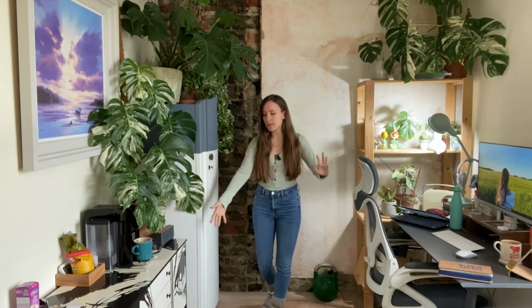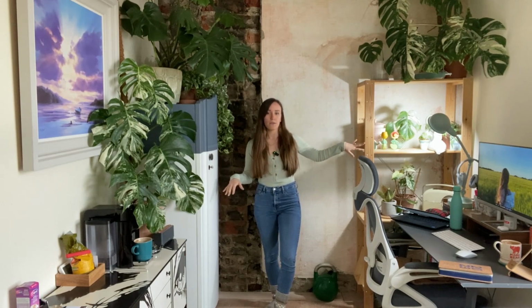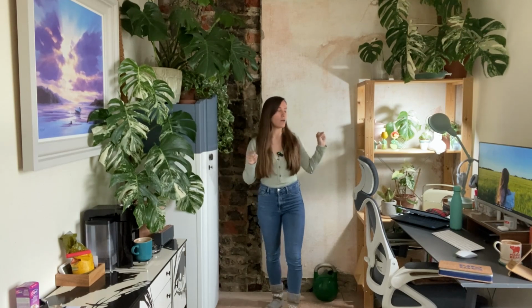The reason the shelf is here is because there used to be two very large monsteras here. One of them is above my head. It was taking up a lot of floor space, and also we needed to secure this to the wall because if my son ever climbs up on them, there's no chance of him pulling it over. So that was the priority of this room.